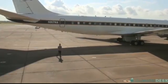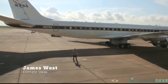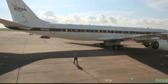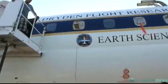West here, reporting from Houston, Texas for Climate Desk. Now, one of the biggest uncertainties in climate science right now is the role of clouds. What better way to work that part out than flying right through them? That's what NASA scientists aboard this airplane think.